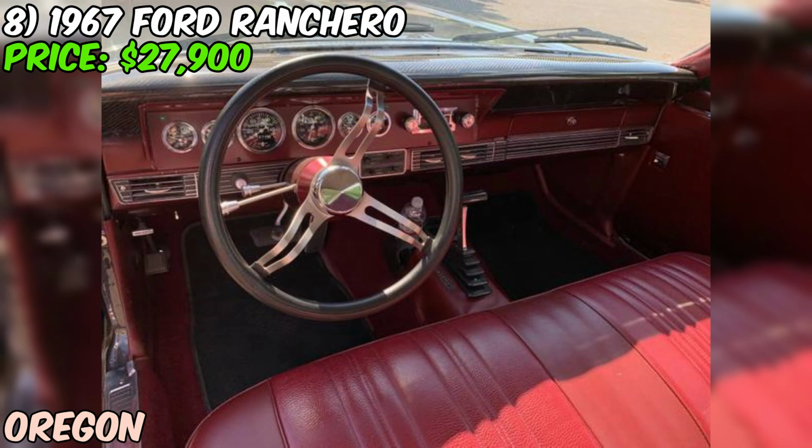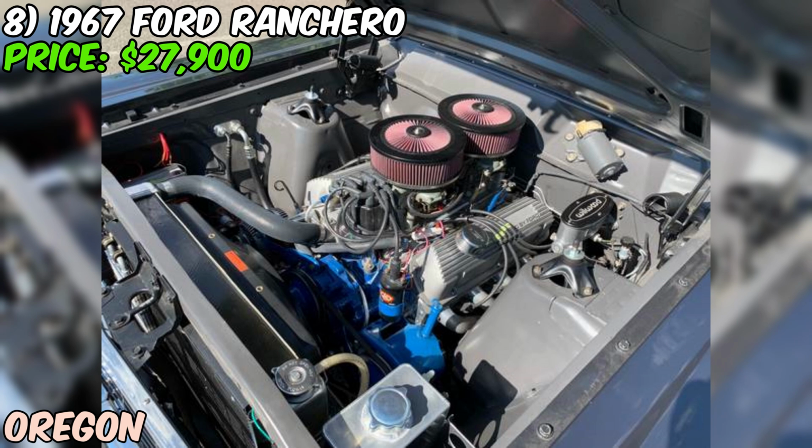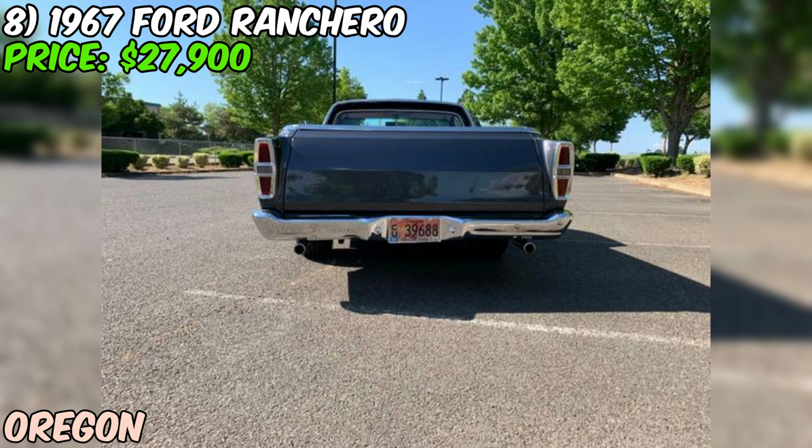They didn't skip on the comfort and handling either. You're getting power steering, manual disc brakes all around, and a completely rebuilt front suspension with a new steering box. The Vintage Air AC system means you can cruise in comfort, and that custom carbon fiber dash pad with new gauges adds a modern touch to the classic interior. Everything's been thought through on this build, from the custom flush-fitting fuel door to the refinished chrome and trim. The new paint looks stunning, and the fresh upholstery ties it all together perfectly.